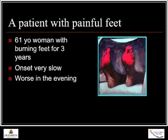So what I thought I would do in the next few minutes is give you 3 patients that I've seen in my clinic that kind of gives you a flavor of what we see in the clinic. This was a 61-year-old woman who was complaining of a burning feet for about 3 years.